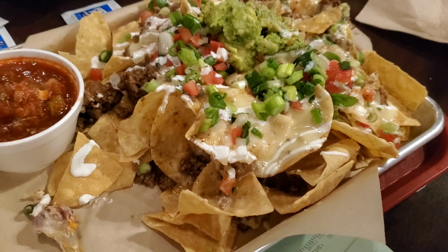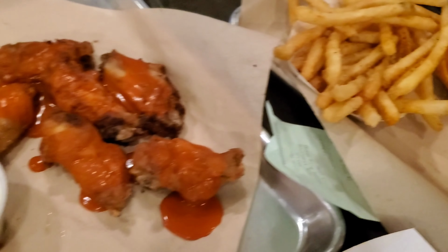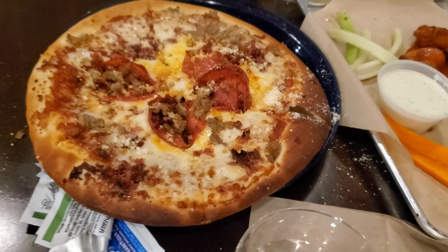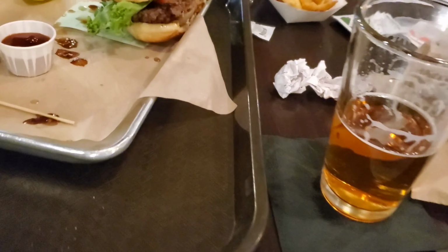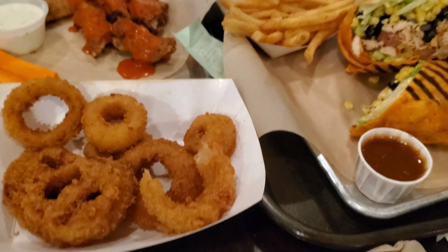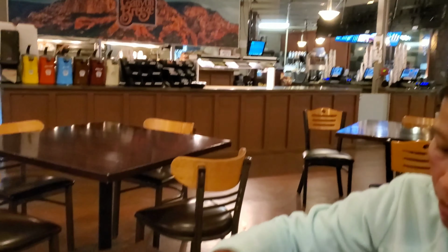And what we have tonight, let's see. Look at this. Big nacho and wings. The onion rings and the wraps and more wings and the pizza. Let me see. I just want to take a picture of the food you guys have. Oh my God. The corn dog. Oh, big burgers. Whoa. Have fun. Okay, here we go, the address. We have a lot of different selections in here. It's a pretty big place. Let's eat.